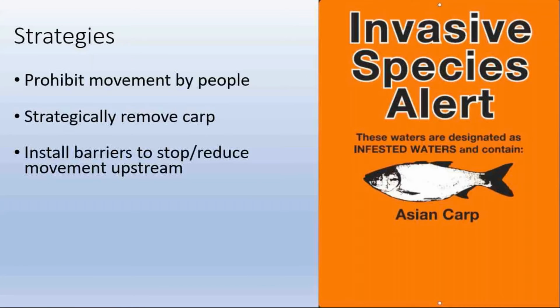Another thing that's part of the control strategy is to install barriers to stop or reduce upstream movements and try to be able to figure out how to, and Alan Brown's in the room, he could tell you about his experience on this. But next slide. We want to stop them moving upstream to places that they aren't established.